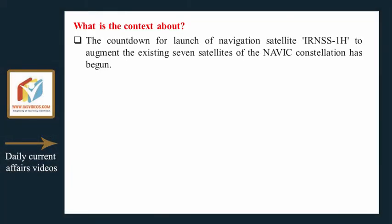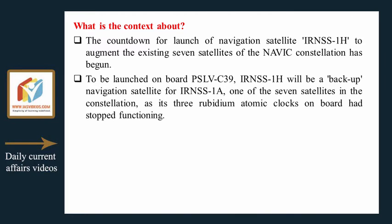What is the context about? The countdown for the launch of navigation satellite IRNSS-1H, to augment the existing 7 satellites of the NAVIC constellation, has begun. To be launched on board PSLV-C39, IRNSS-1H will be a backup navigation satellite for IRNSS-1A, one of the 7 satellites in the constellation, as its 3 rubidium atomic clocks on board had stopped functioning.